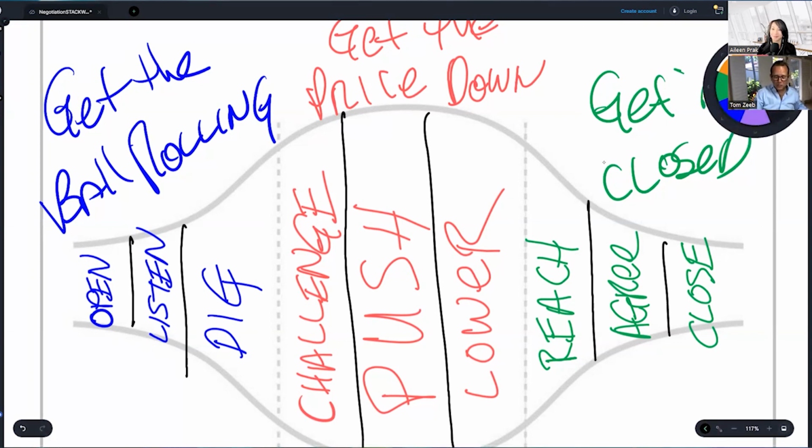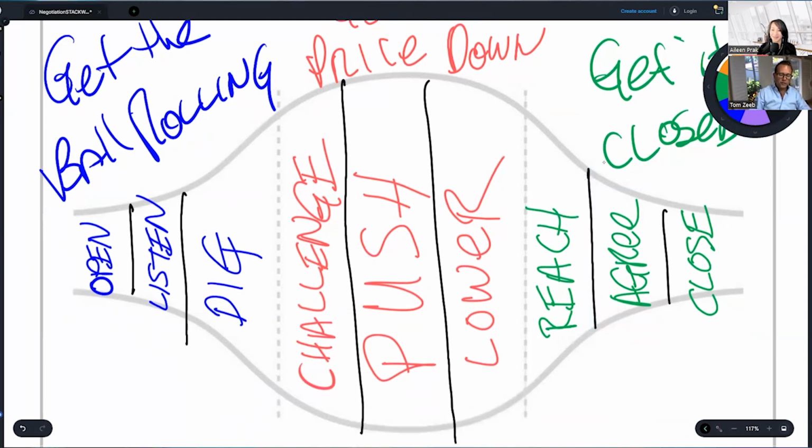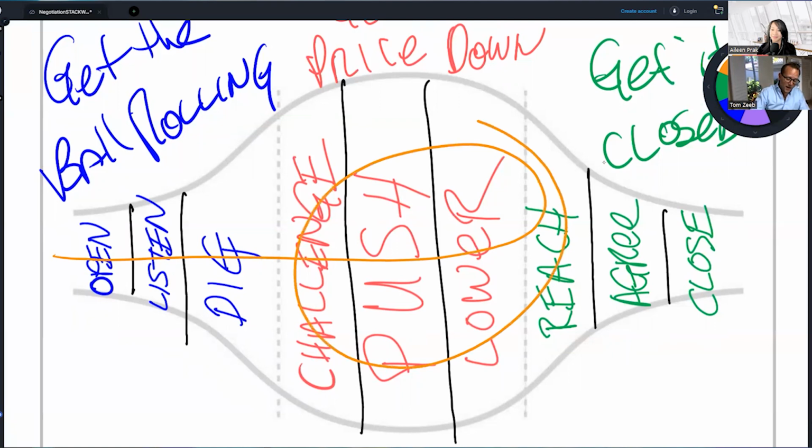But I'm going to do one more thing. I'm going to draw on this and make it messy. Here's what's going to happen. You are generally going through this framework, going through this model from the left side to the right side, correct? Yes. Okay. But it's not a straight line through. You're going to come in and you're going to spend a lot of time kind of circling around that middle area before you finally exit out.